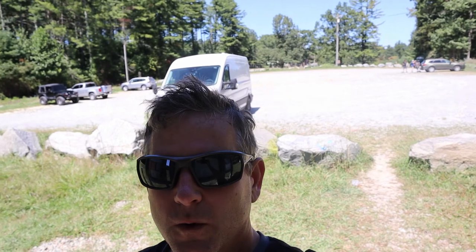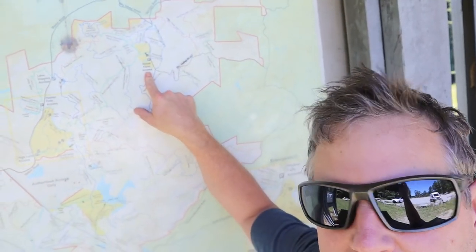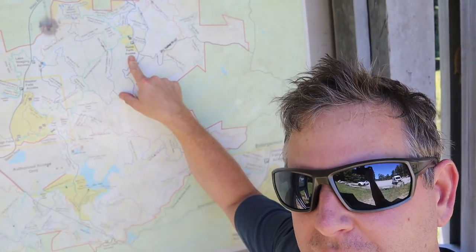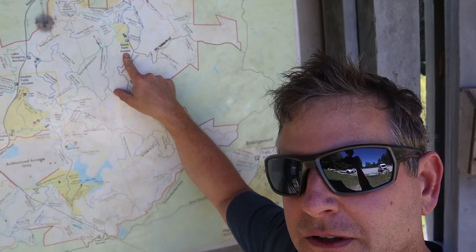You may be wondering where I am. I'll show you. I am at Guillaume Farm Access, and this is the easiest way to shuttle Ridgeline, either with one car or multiple cars, with the least amount of climbing.